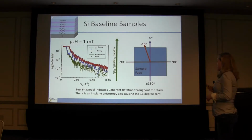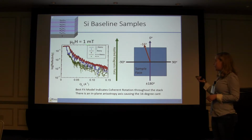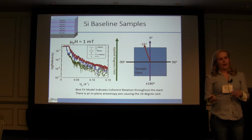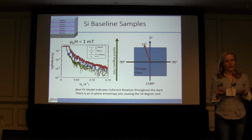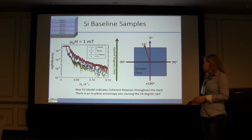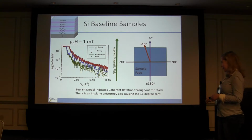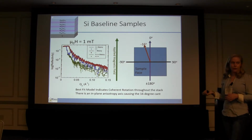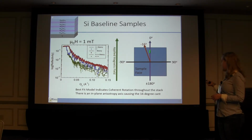Then we reduced the field to 1 millitesla and measured the spin flip scattering. And what we see is that if this is our applied magnetic field, right here, our spin is actually canting by 16 degrees. This is due to Galfenol's grown-in anisotropy. Galfenol always has this in-plane anisotropy, so we actually measured it with the silicon sample. And our best fit model indicates that all layers through this 100 nanometer thin film stack are rotating by 16 degrees from the applied field.